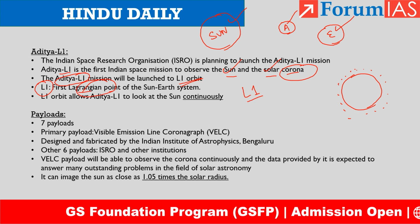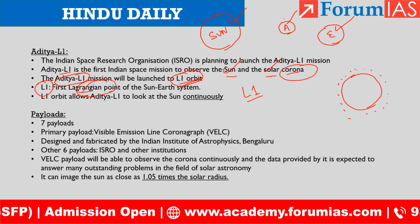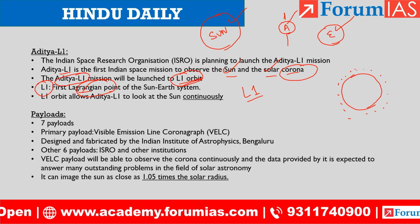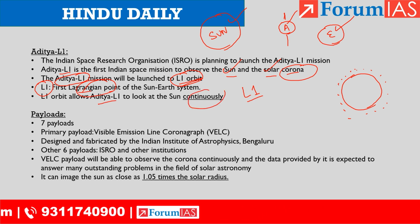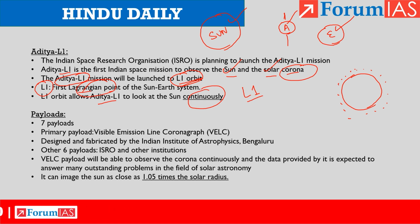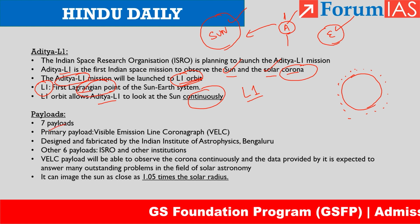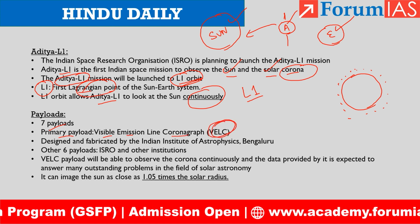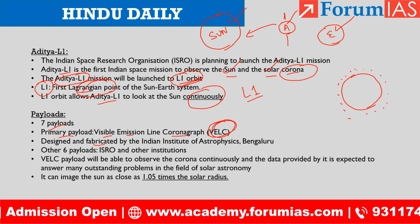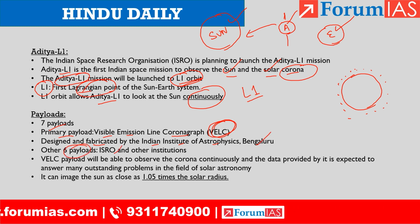This particular Aditya L1 mission is going to be launched to the L1 orbit, which means there is a Lagrangian point L1 and the orbit passes through this Lagrangian point. Why is this Lagrangian point chosen? Because Aditya L1 can look at the sun continuously. There won't be any eclipses. There won't be any part of the year wherein Aditya will not be able to see the sun. That is why this L1 point has been chosen. In this mission, there are 7 payloads. Out of that, the primary payload is the Visible Emission Line Coronagraph, VELC. This VELC was designed and fabricated by the Indian Institute of Astrophysics, Bengaluru. The other 6 payloads are designed by ISRO and other institutions.